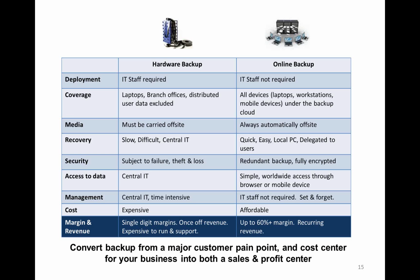So it's fundamentally far more secure than traditional backup, and frankly, traditional backup leads to large amounts of corporate data loss. From a management standpoint, hardware-based backup often requires dedicated administrators to look after it. Online backup can just be run by the users themselves. All of that nets a very significant cost advantage for online backup over hardware-based backup.